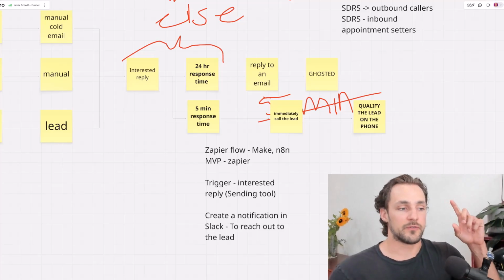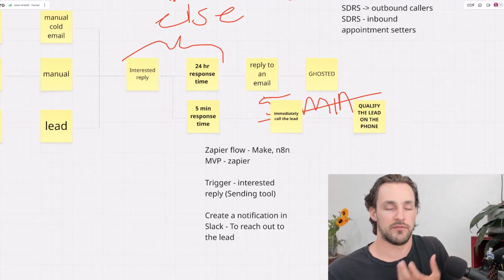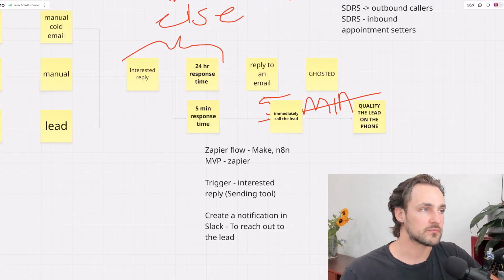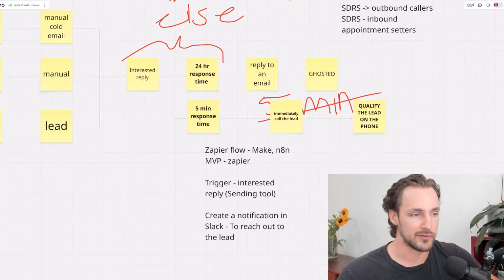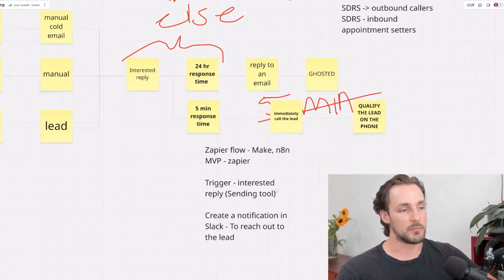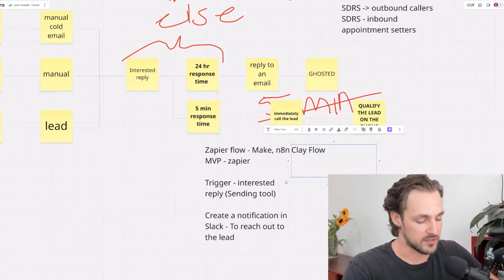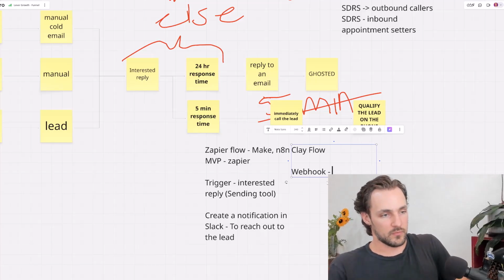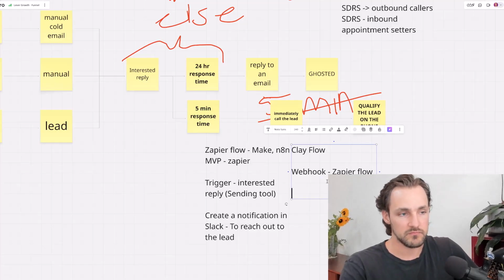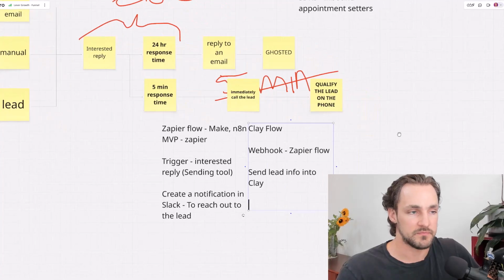Now, if you are in the boat where you're getting a lot of inbound leads, or you're getting those form fills from content and paid ads, what you'll want to do is create a flow that actually will qualify your lead. So you'll just add 1 or 2 additional steps here, but basically what you'll want to do is create a Clay flow where you'll set up like a webhook for an event that's triggered upon like the Zapier flow. And then you want to send your lead information into Clay.